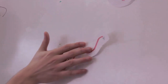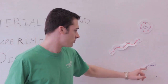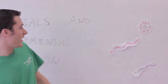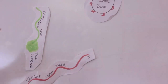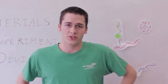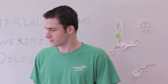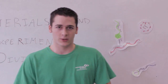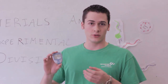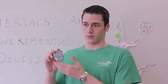The third object. This is our target virus DNA, which is complementary to the capture DNA. And finally, conjugate DNA, containing the enzyme DNA invertase, which is capable of enzymatically converting sucrose into glucose. Once we have glucose, we use our patented glucose meter here to detect how much glucose was in the sample and then determine how much virus DNA there was.